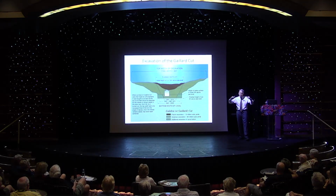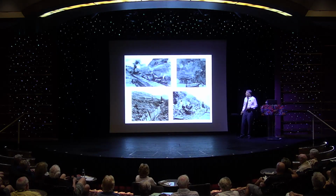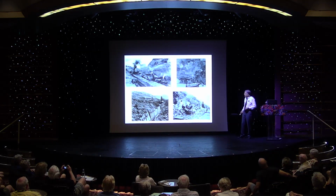because the soil had not reached its angle of repose. In other words, where it will sit and stay sitting. And even today, that angle of repose has not been met yet. And for that reason you're going to see dredging going on in the Gaillard Cut as we pass through. You'll see dredging still going on. So, the landslides occurred over and over and over again.